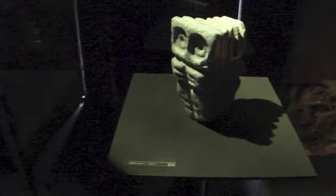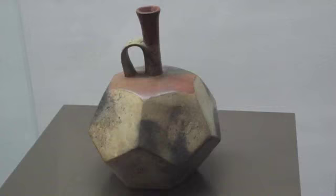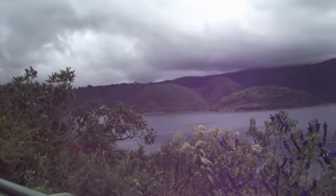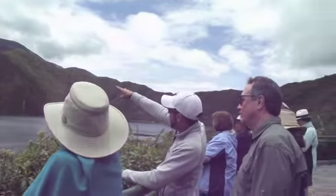These are some of the early artifacts, and since it's near volcanoes, they often used obsidian, this material, which is a volcanic glass. They used it as a mirror. Now, here you can see this pot. We're not really sure how people made it into this geometric shape, but they did. We know they were excellent metalsmiths, though, working with gold, platinum, and silver.